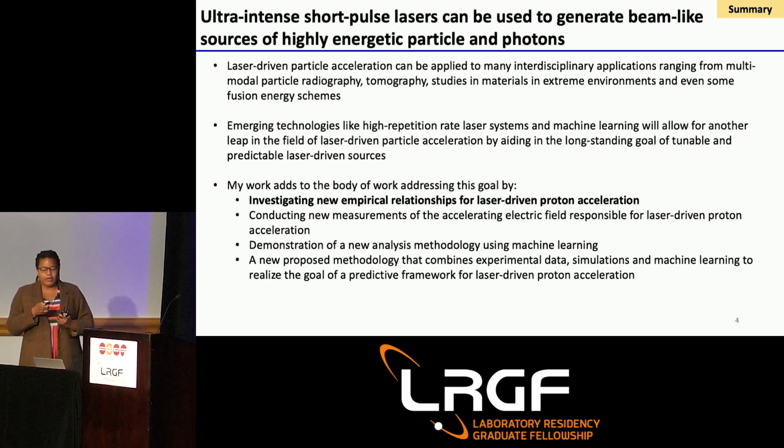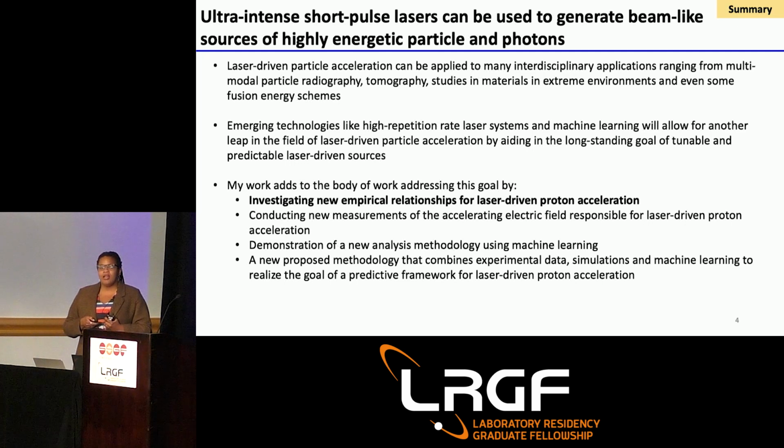I'm only going to be focusing on this first bullet point, investigating new empirical relationships for laser-driven proton acceleration. I'm doing that because all the data in this first bullet point was actually from my first residency as part of LRGF. I'm a big fan of nostalgia, or just reflecting on getting older, so I think that was a nice way to have an outgoing fellow talk that's based on my first ever experience with Krell and LRGF.